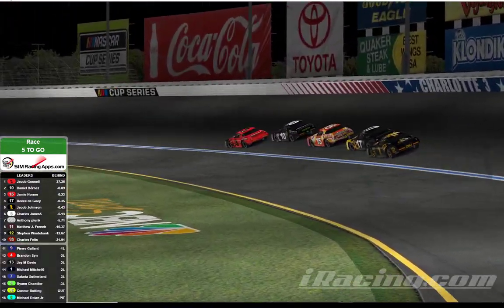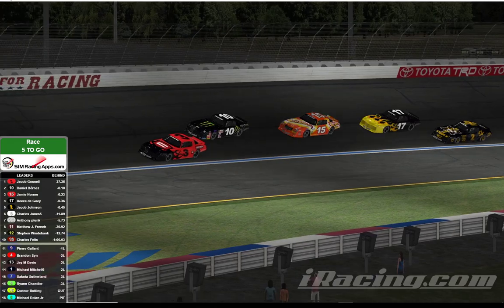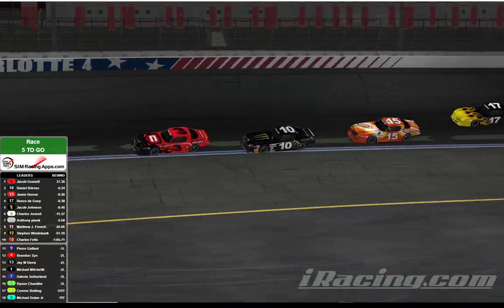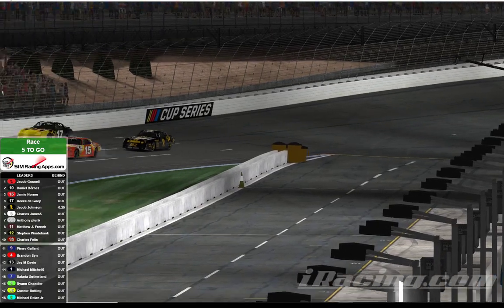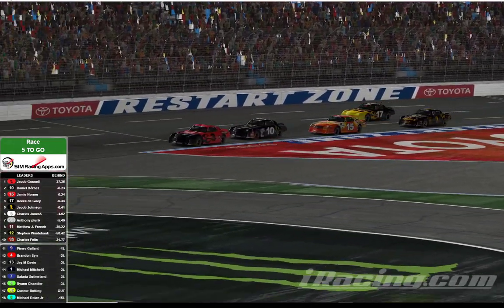They go into turn number 3 now. Gosnell continues to lead. The 10 of Bournet looks up high. The 15 of Horner glues to the bottom line. It's Gosnell, Bournet, Horner, DeGoey, Johnson. They come through the tri-oval, this time by.